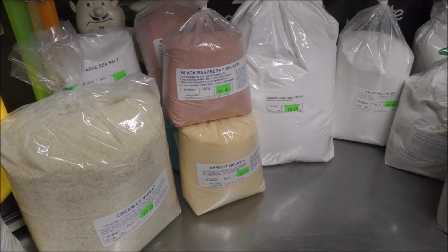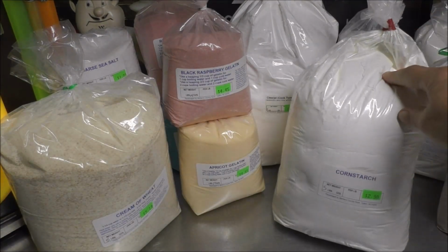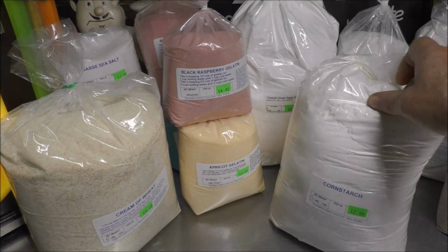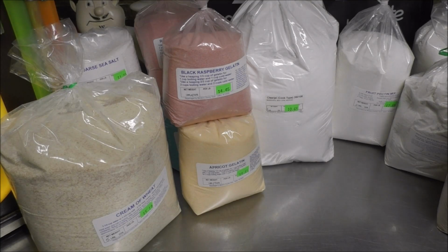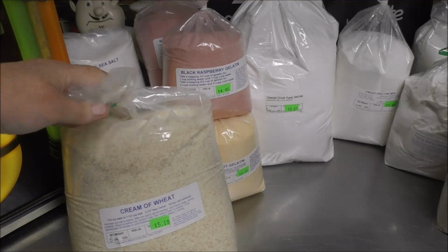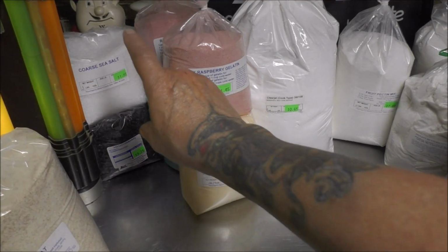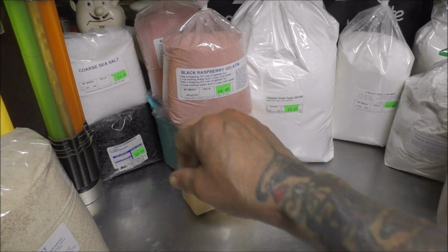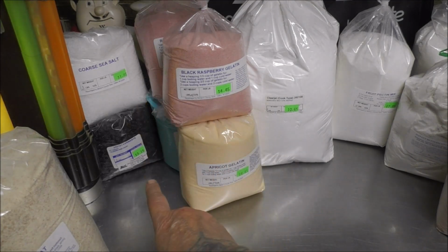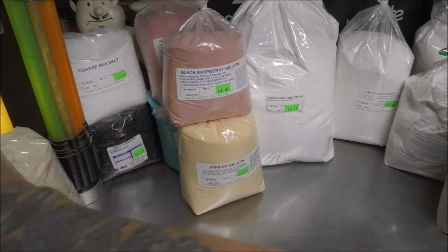Okay, and here is the second part. Let's start off with the 5 pounds of cornstarch, and I got that for $2.98. And then 5 pounds of cream of wheat, and I paid $5.19 for that. And back here I have 2 pounds of coarse sea salt, and that was $1.05. Here's some more currants, a pound for $3.19. I told you that earlier.